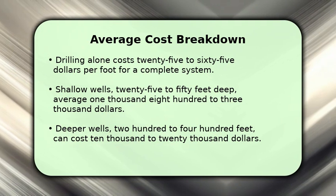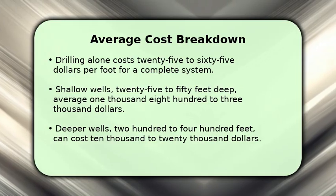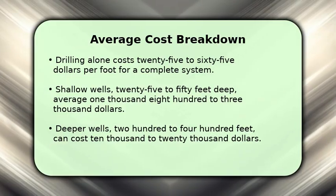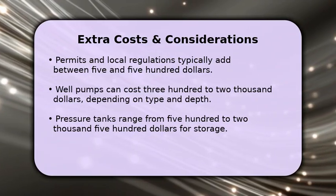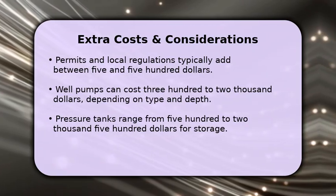A common 150-foot residential well often falls within the range of $3,750 to $9,750. Beyond the drilling, several additional costs and considerations are important. You'll need to budget for permits and local regulations, which can range from $5 to $500.